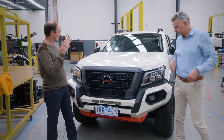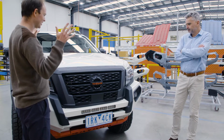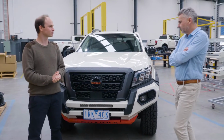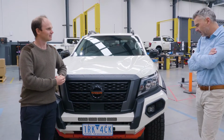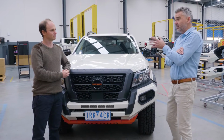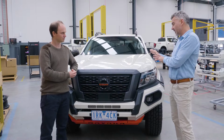So let's run us through what this thing is. We'll start at the front here. Tell us what you change on a regular Navara to turn it into a Warrior. Sure. Well, funnily enough, we've got the factory probably in the background here. We might have a look at that later, but fundamentally what we do is we take the changes that we made, very similar to the Enthralling Warrior, and we overlay it onto this new Pro-4X Navara.